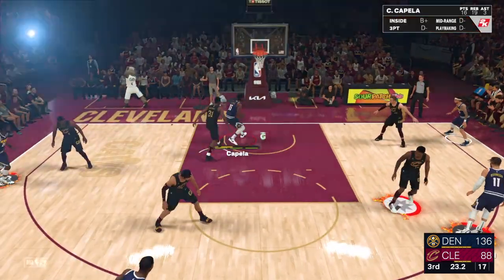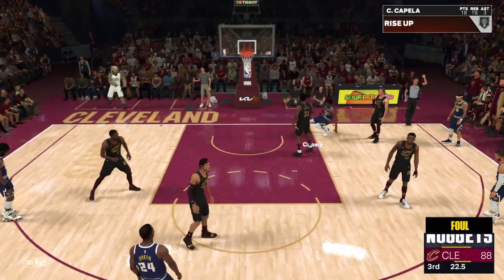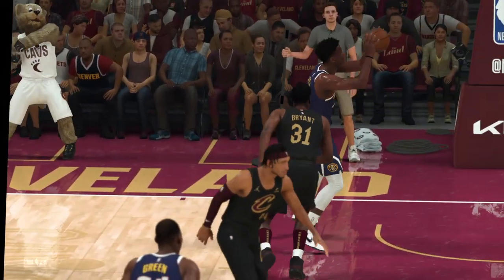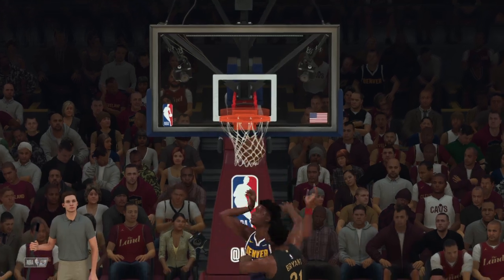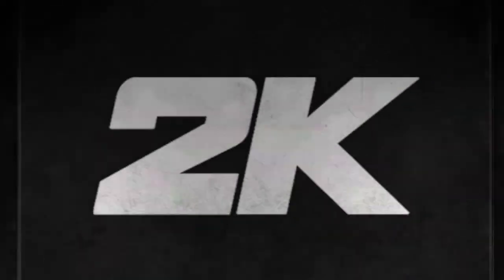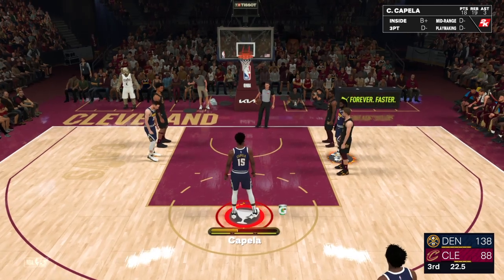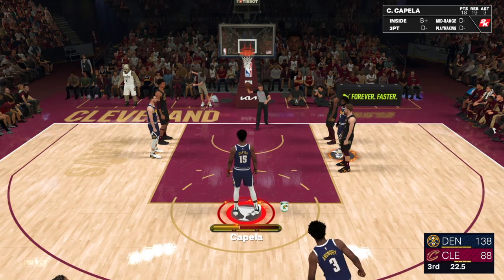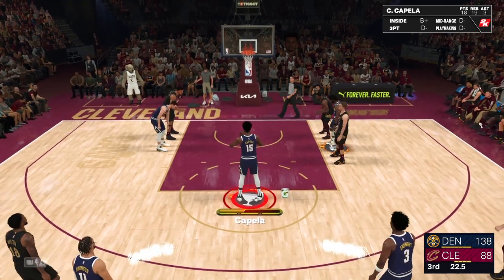To the inside, Capella, and the dunk by Capella. Great initiative from Capella there, seeing an opportunity to score and getting the D to act. Gordon Hayward's checked in for the Nuggets. OG Anunoby comes in for Jose Alvarado. He's gone 2 for 2 at the line so far.